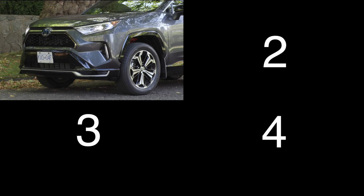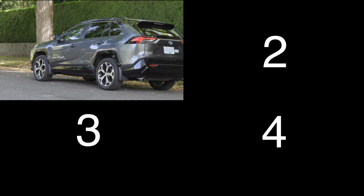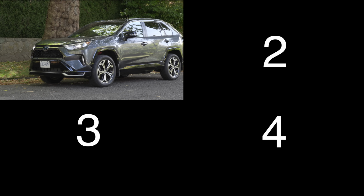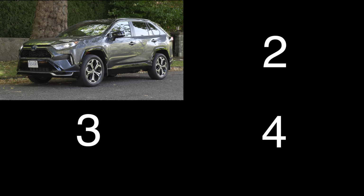So you like the idea of a compact utility that's a plug-in. What else can you buy? For your consideration, 4 vehicles for you to consider. Up first is the Toyota RAV4 Prime. It has a 2.5-liter 4-cylinder engine with a combined 302 horsepower, 68 kilometers, 42 miles of EV range. It starts at just over $54,000.